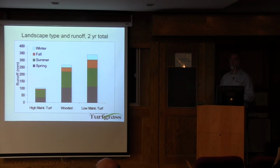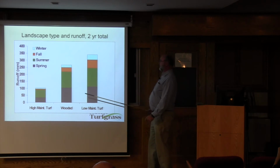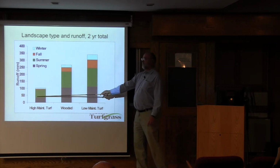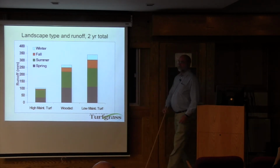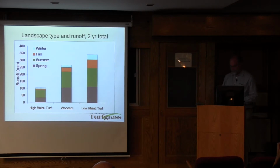Now, if I were a stormwater management person and I didn't put labels on this and you showed me these things, and I was asked what landscape would you want to reduce runoff in stormwater management? You definitely would want something like that. So this is a benefit that we don't always think about in these landscapes, but it's a very significant landscape effect.